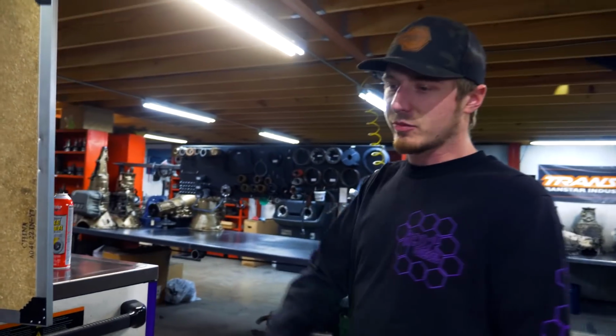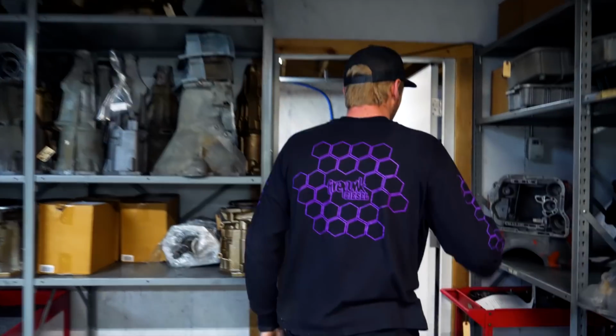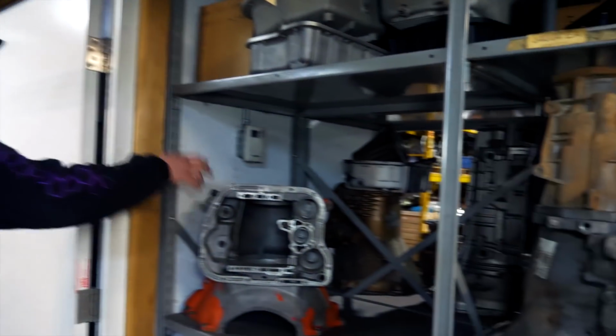So we have just random stuff everywhere. Like here's some more cores that came in. Back here is where stacks of cases and random stuff are.